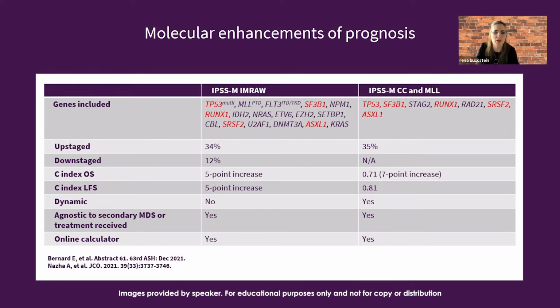So the genes that are included in both models that overlap are highlighted in red. The usual actors, TP53. But it's only the multi-hit that is considered important in the IPSS-M IMRA, whereas it's not sort of evaluated separately in the IPSS-M from the Cleveland Clinic. And we know that only two-thirds of patients will have biallelic inactivation.